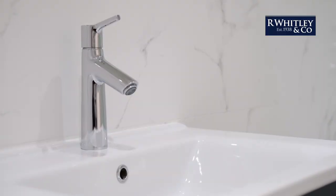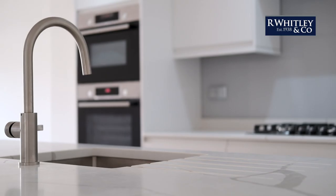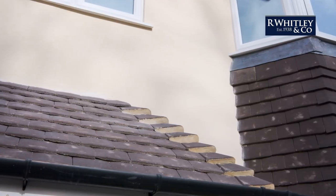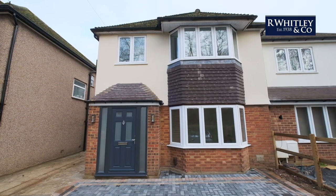Now, this property has been subject to so much work over the last couple of months, and it looks absolutely stunning. Some of the works that have been carried out, to name a few, it's been replastered, it's been replumbed, it's been rewired, a new kitchen, new bathroom, new windows, a landscape garden, rendering to the outside. The list is pretty endless and it looks fabulous for it.